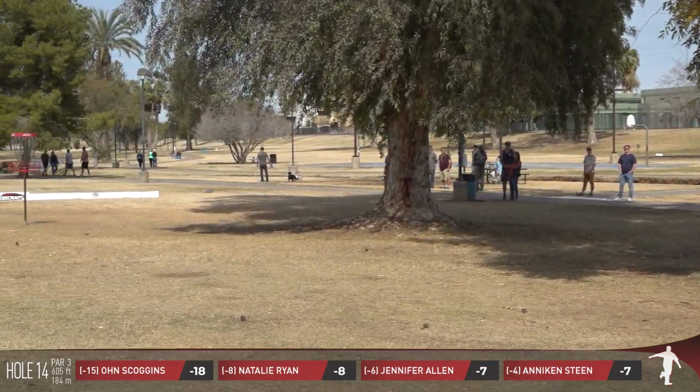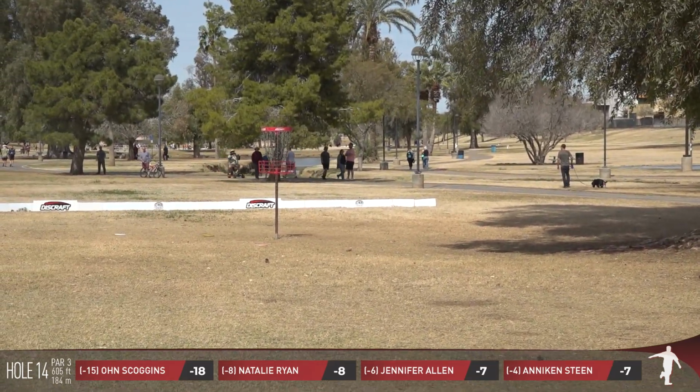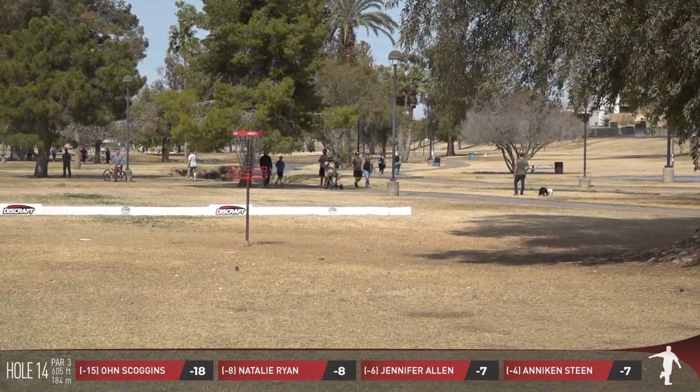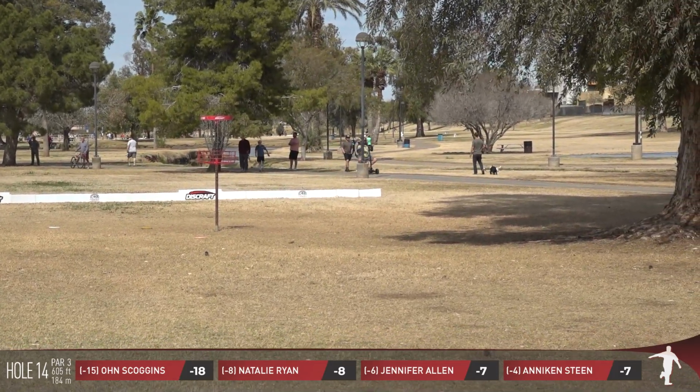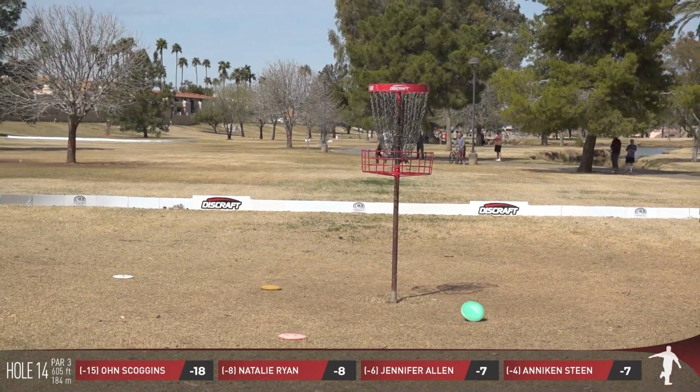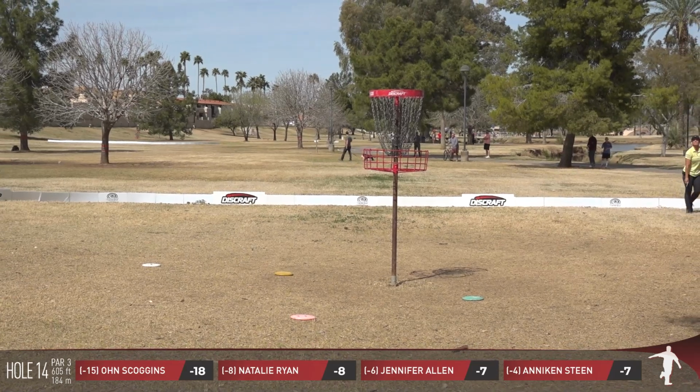I think the follow through didn't happen there, and that's why the disc just came back. It was supposed to hang more left, and then with the light fade back at the basket. In my head, I think that's what the plan was. Well, either way, she'll still have a look for birdie. Ooh, so close. And that was Jen for an eagle bid.